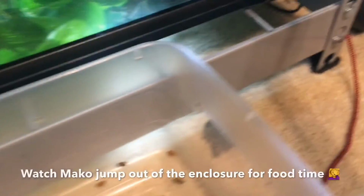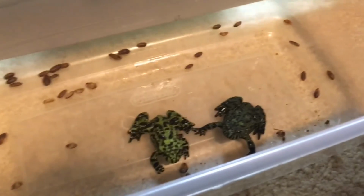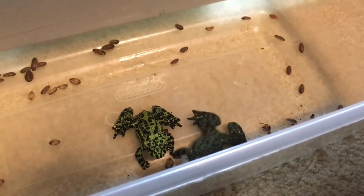It's disgusting. Frogs can also be very energetic when it comes to eating, and so if you feed in the enclosure, they can sometimes bite each other. They shouldn't do any damage, but it's not something you want to risk either. So I think that feeding them outside the enclosure is just very easy.